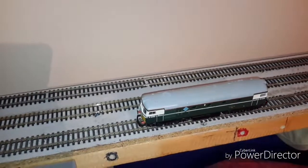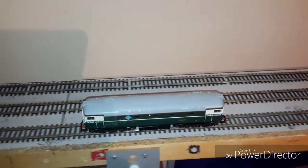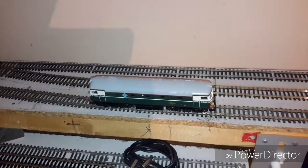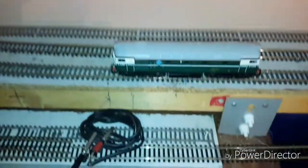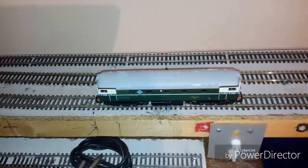That's not bad, is it? Right, I've not done anything yet. I've not given it a clean or anything. It's literally just come straight out of the box. Here we go. I've just had it cleaned and serviced.